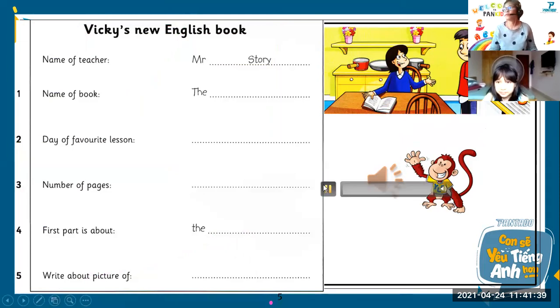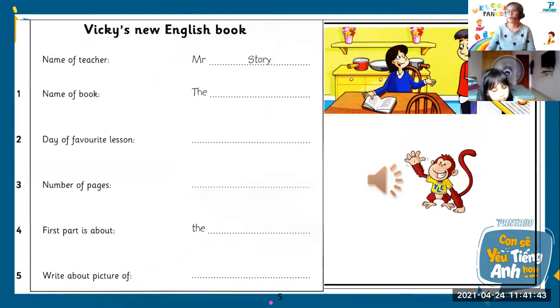Part 2. Listen and look. There is one example. Which teacher gave you that book, Vicky? He's called Mr. Story. Mr. Story? It's a great name for a teacher, I think. Yes, it is. Can you see the answer? Now you listen and write.